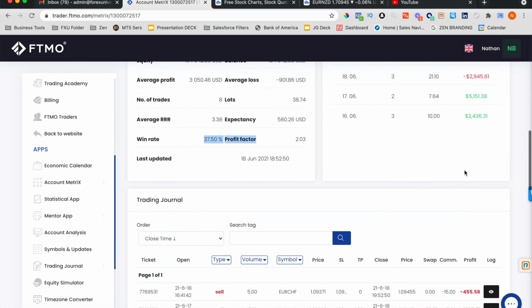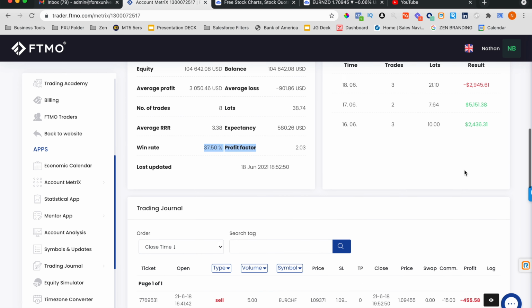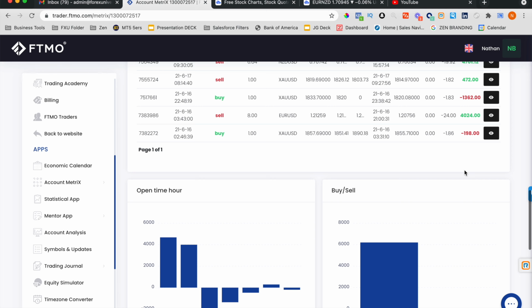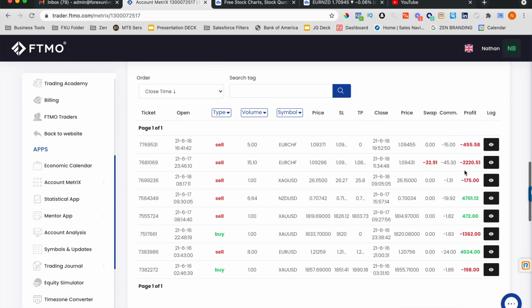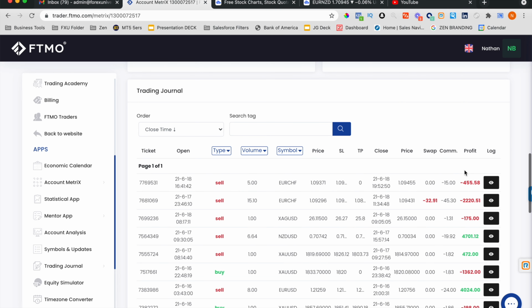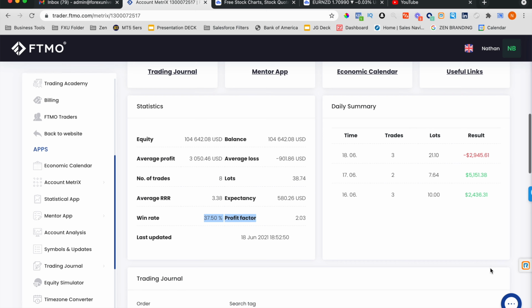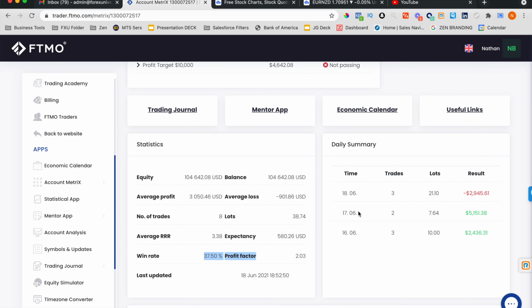And I could have possibly won this challenge within a week, but what could have, should have, right? So what I'm going to do is really focus on my risk management. I'll probably risk about 1 to 1.5% per trade. I've been risking around 2%, so that's why you can see my lot sizes are a little bit bigger.